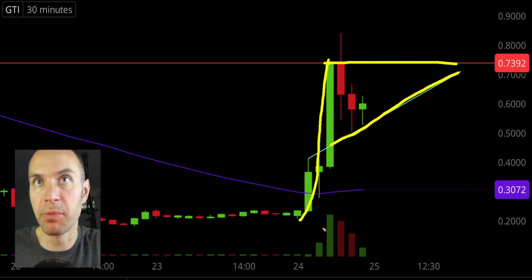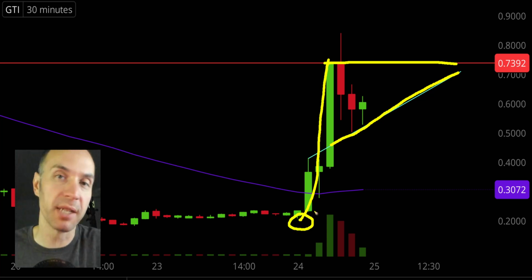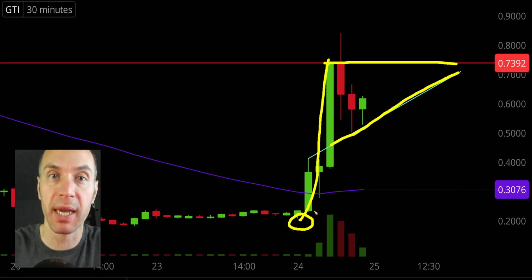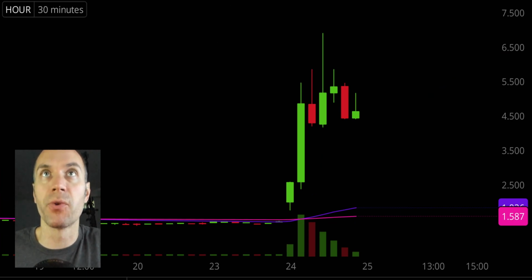There is a big upwards move. There is a golf hole. So yeah, you guessed it, we have ourselves another bull pennant pattern. I'd say the biggest difference here is that this one just happens to be on a penny stock. So if you prefer to just trade penny stocks, but you do like bull pennant patterns, keep an eye on it. Next one here, HOUR, and we have ourselves another well-defined pattern.